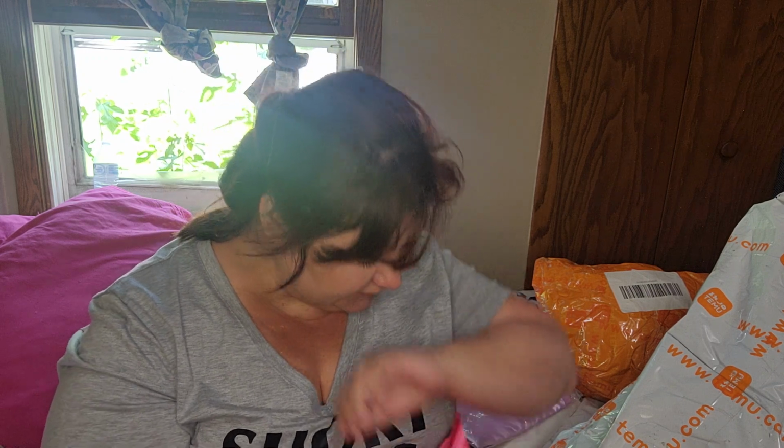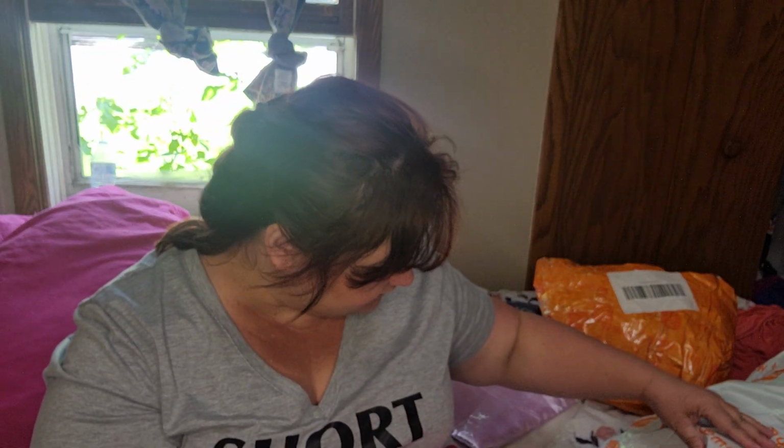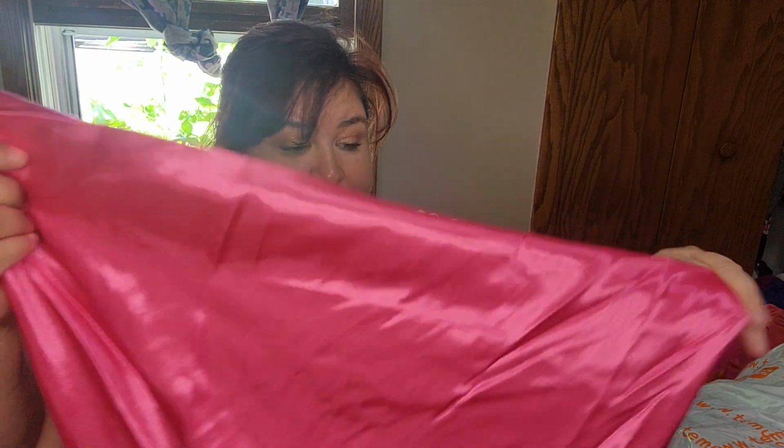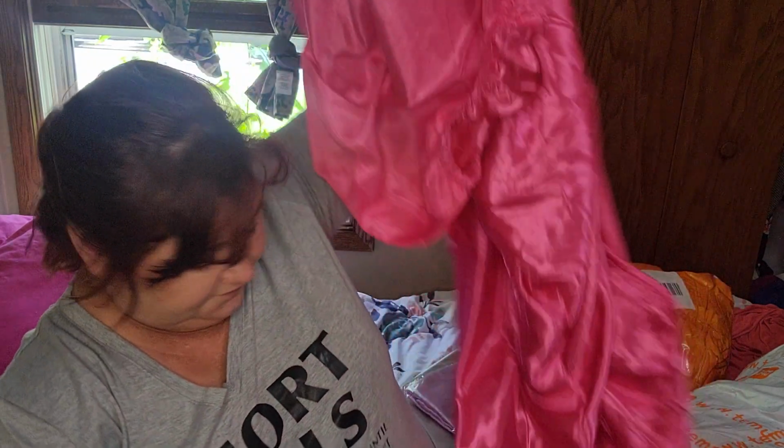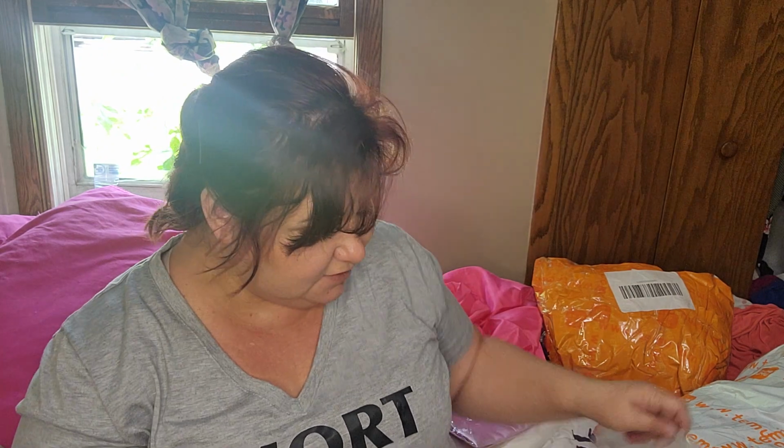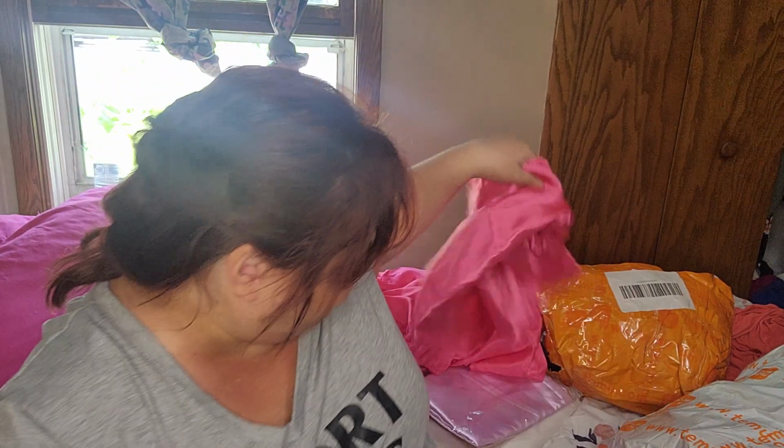So I was saying, for $14.97, I got me some satin sheets because the kitties live here, and they sleep on the bed, and it's so much easier to clean off. So this is my fuchsia pink. I'm gonna put that baby back there. And then it came with two pillowcases, which is great. And I ordered extras because I have four pillows, because I need them.